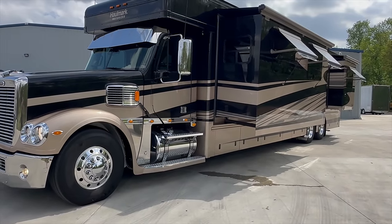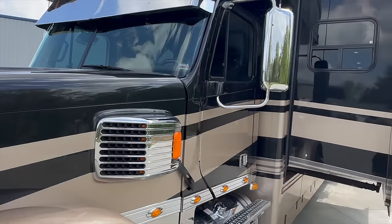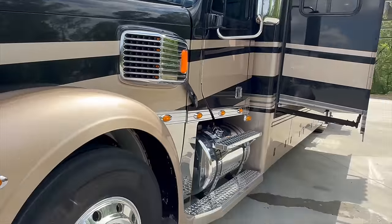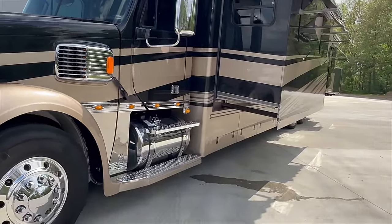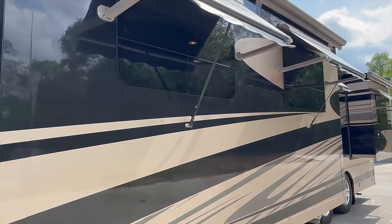Drop visor with the hidden lights, as you can see up there above the windshield, has the built-in hidden lights. Looks awesome at nighttime. Michelin tires, 315 steer rubber. Michelin tires in great condition. Again, three slides. Even has the little window awnings.